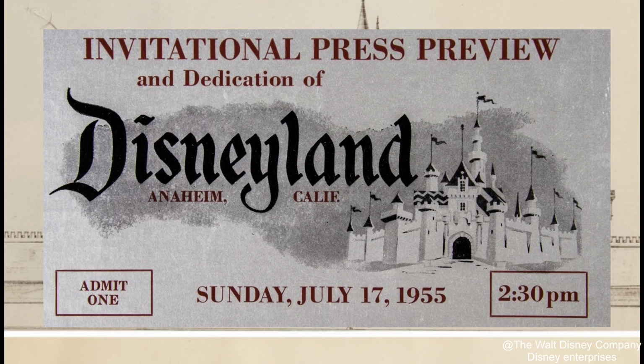The opening day for the park was growing dangerously near, yet the castle still didn't have a paint scheme or a name. Directions were hastily given to the workers to paint the castle, and even on opening day, the name of the castle was confusing.